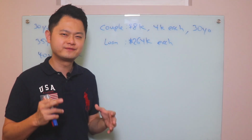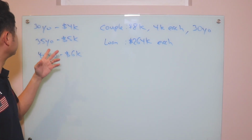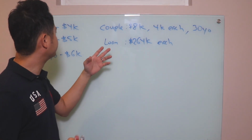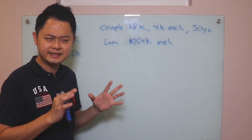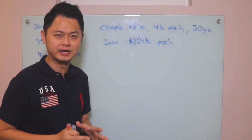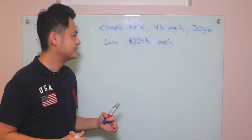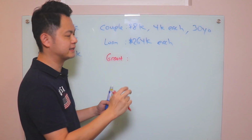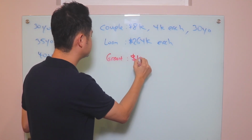So for this example, I will have a few assumptions. Firstly, the income will be at 4,000, age 30 years old, 35 years old, 5K, and 40 years old, $6,000. And we're also assuming that now combined is $8,000, right? 4K each. Based on a 4K income, they're able to get $264,000 in terms of their loan eligibility. Okay, so let me just go through the route of the BTO first. For BTO, they're able to get grants under the EHG based on an 8K household income. Even if you're buying under one name, yeah, you're able to get $15,000.